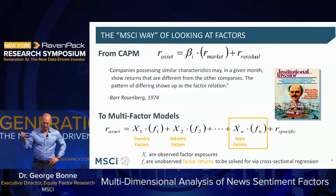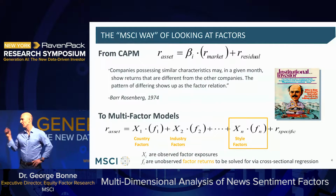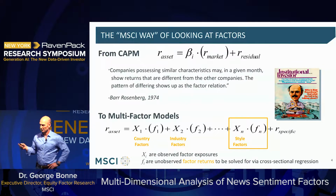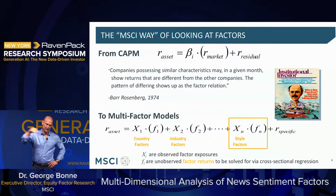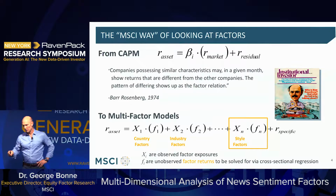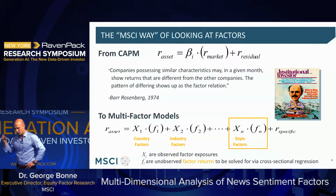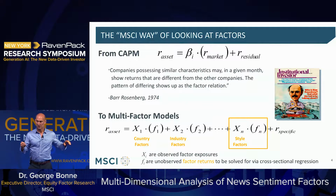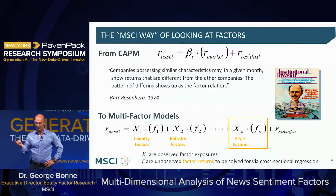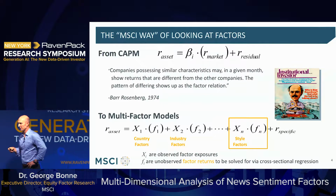And all of these factor exposures we know at a given point in time. We know what the earnings yield is. We know what the trailing 12-month momentum is. We know whether the company is in this industry or that one. And so the thing that we are interested in solving for, though, is the factor return. So what is the return component of the asset's return that is driven by each individual factor? And we solve for that via a cross-sectional regression.